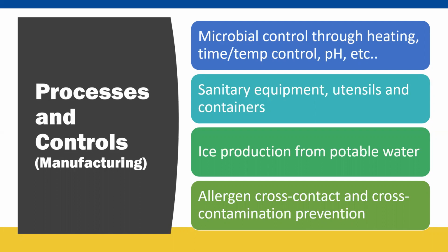Now, not many of us that I'm aware are producing with ice, but if you are using ice in your facility, ice production should be from potable water. And when you are manufacturing and you do have allergens, you need to make sure that you are preventing any potential allergen cross contact and making sure that people aren't moving from a raw side to a finished side, potentially contaminating the product.